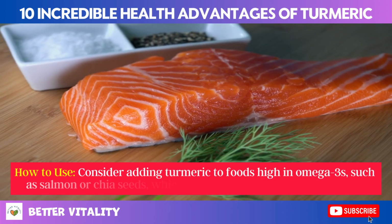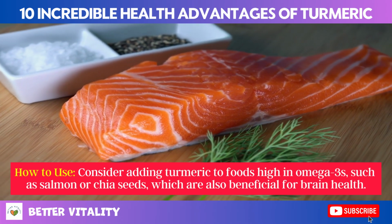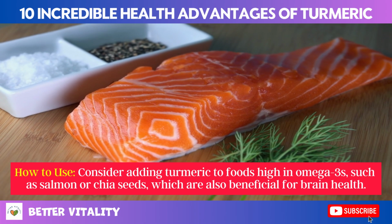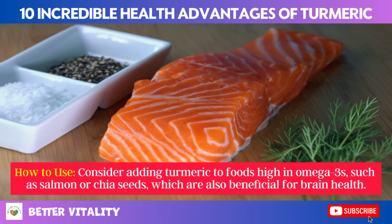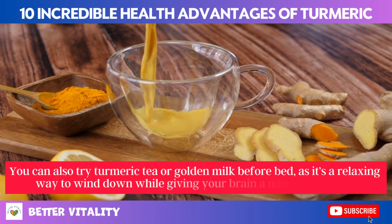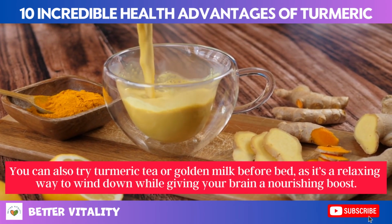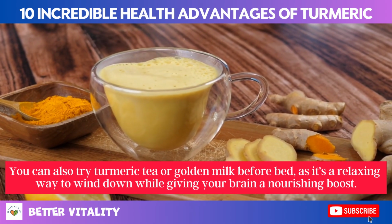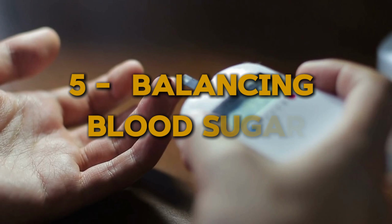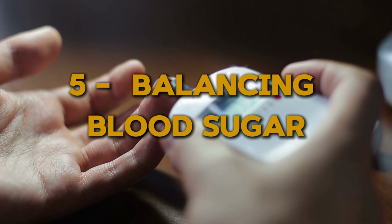How to use. Consider adding turmeric to foods high in omega-3s, such as salmon or chia seeds, which are also beneficial for brain health. You can also try turmeric tea or golden milk before bed, as it's a relaxing way to wind down while giving your brain a nourishing boost. Number 5. Balancing blood sugar.